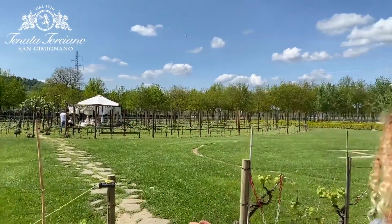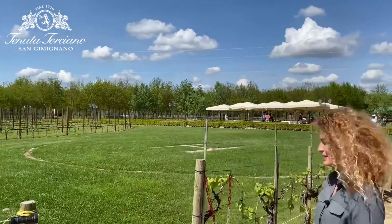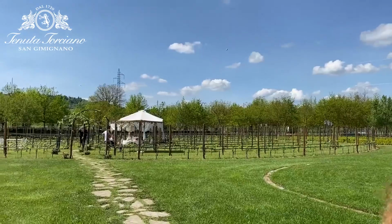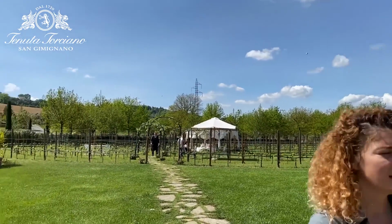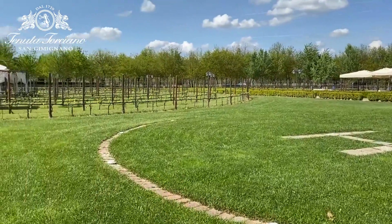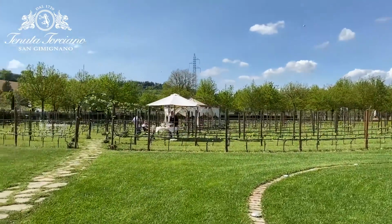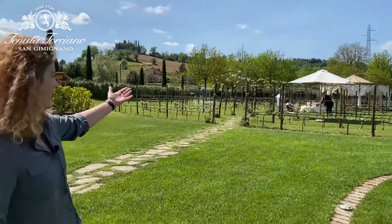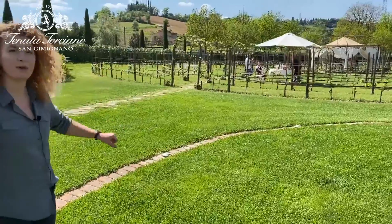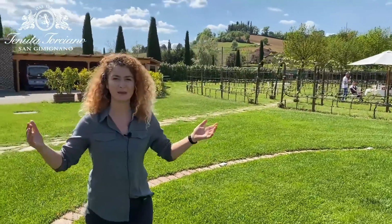We have the most beautiful place of the winery that you see in here. In case you would like to come to Tuscany and have a helicopter tour, we can do it without problem for you. And if you would like to ask your beautiful girlfriend to marry you, we have our amazing vines that you see and the gazebo in the middle of them. So we can't wait to have you all here.